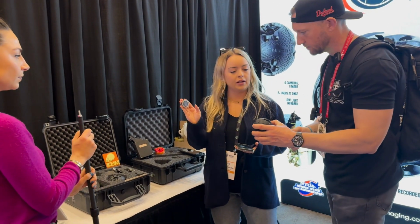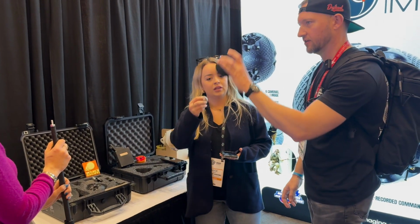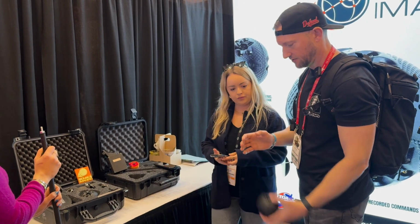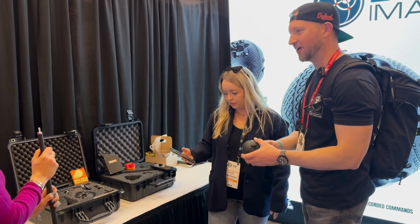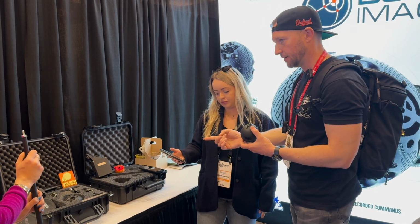So it comes with a magnet like this if you want to use it as a surveillance cam. Oh, so you can actually take that, add it to it, and then stick it somewhere. Oh, that's very cool. So not just roll it in, you can actually mount and use it. Yep, exactly. Awesome.